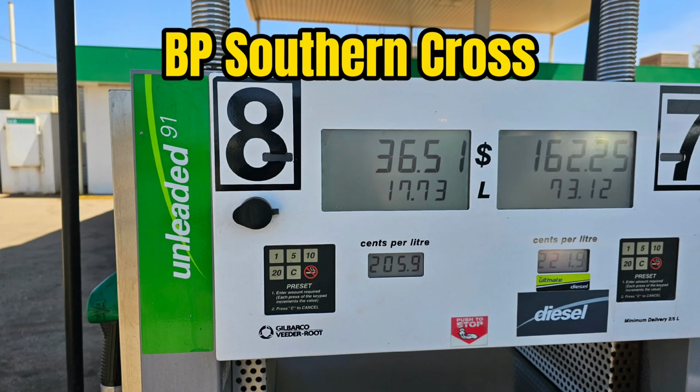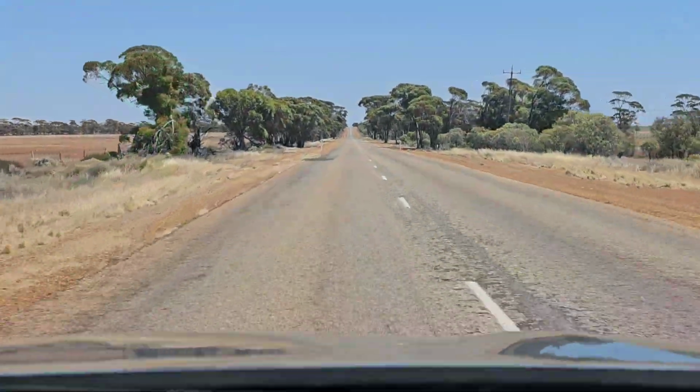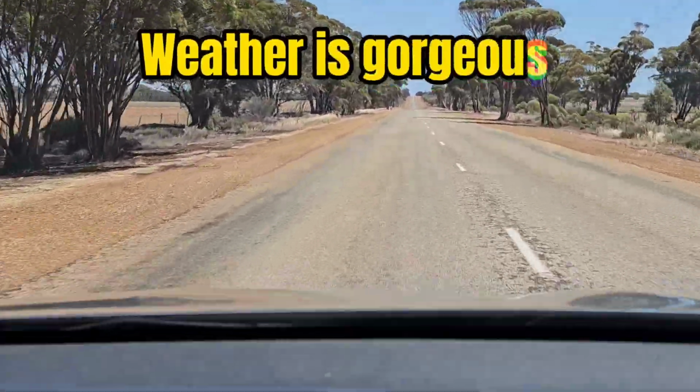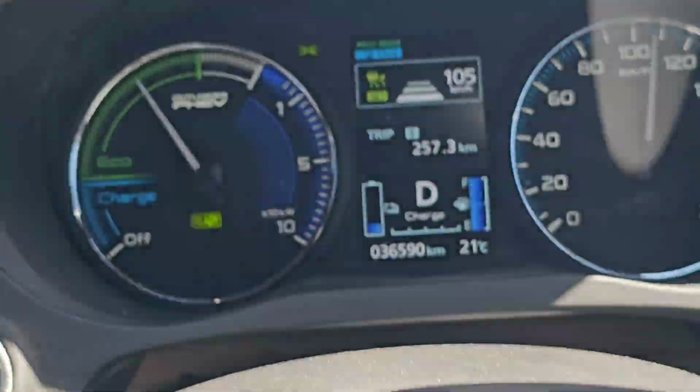Okay, so I've filled up in Southern Cross, over $2.05 a litre. Woohoo! Not. Okay, 17.73 litres. It's a beautiful day out there now. I'm heading to Mukinbudin now, so I'm heading north towards Bullfinch. I'm about 30 Ks north of Southern Cross, and it's just beautiful, 21 degrees outside.